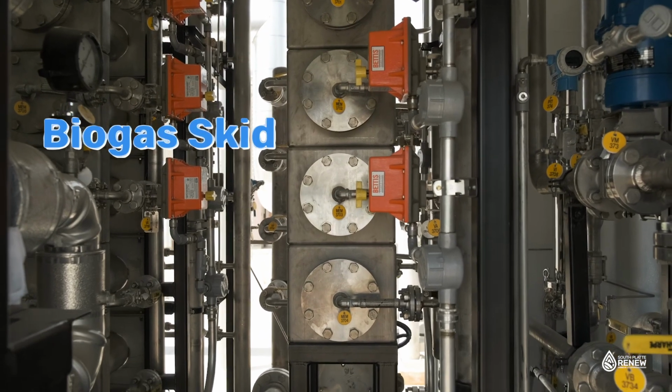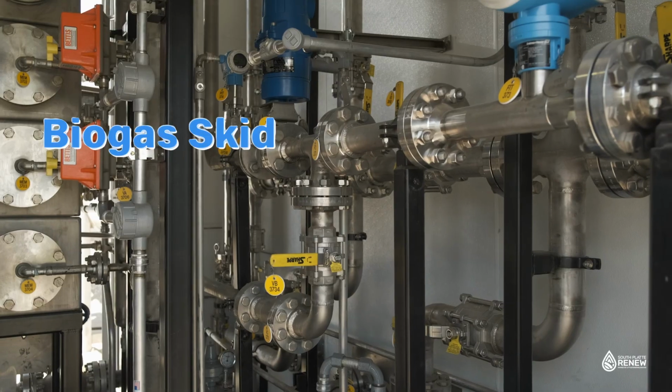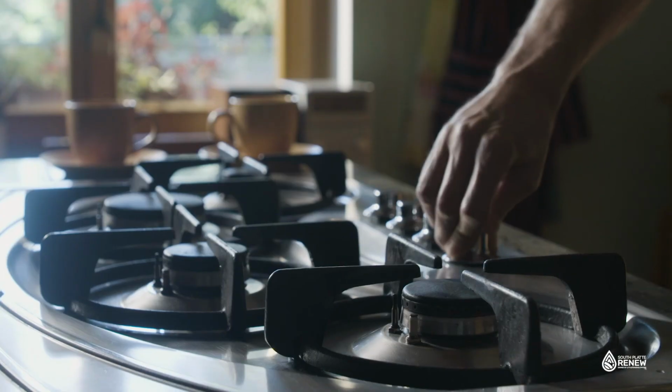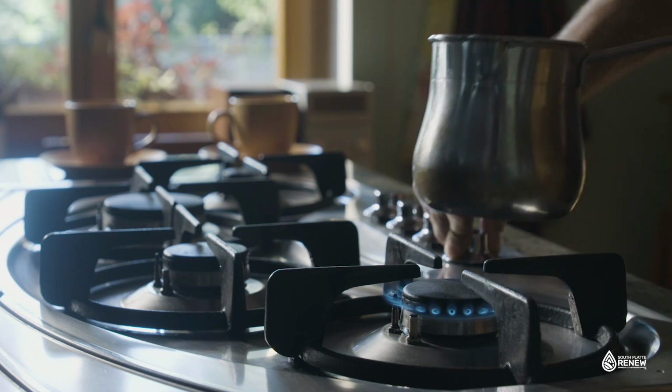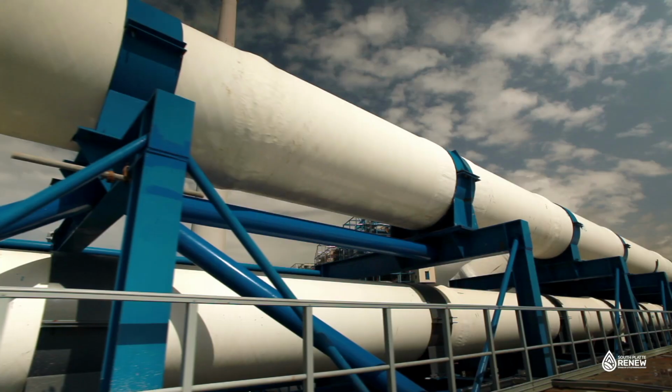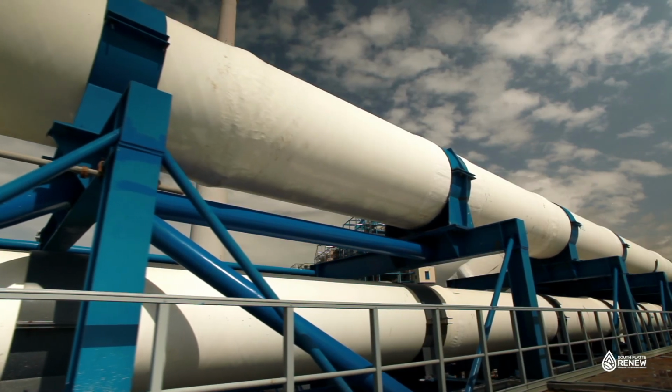The Biogas Skid is where we harvest the methane gas produced by microorganisms inside the anaerobic digesters. The gas is first cleaned by removing carbon dioxide, water, and other impurities. It is then injected into an Xcel Energy natural gas pipeline. Xcel then supplies customers with gas created from our wastewater. South Platte Renew was the first Colorado plant to inject recovered biogas into the Xcel pipeline. This process reduces air pollution and recovers a valuable resource that was previously thought of as waste.